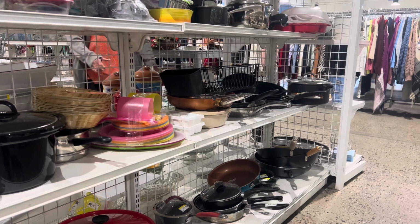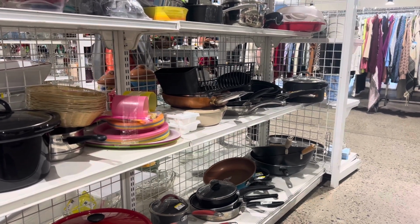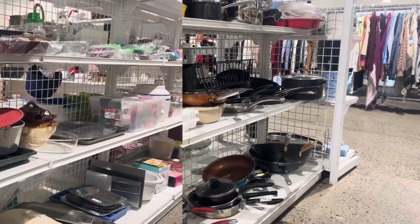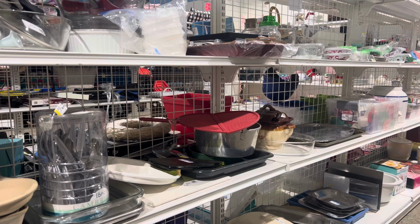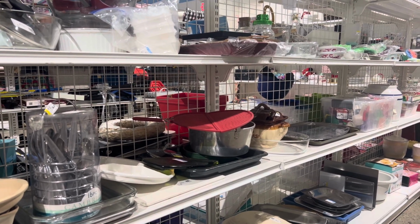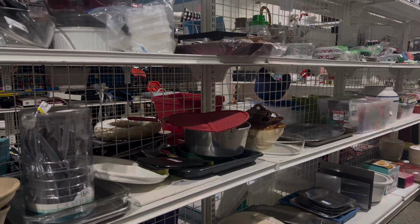Okay, always searching in the pots and pans, looking for cast iron. Not seeing much this morning, but keep your eyes out. Cast iron is worth some money if you get the right brands like Wagner and Griswold. Another thing I like to look for is vintage Pyrex. I tend to skip on the clear dishes. I like to look for the ones that might be milk glass with a pattern print. Those tend to be worth more money.